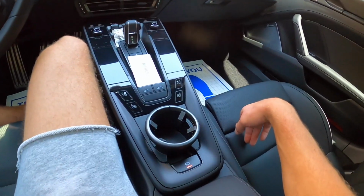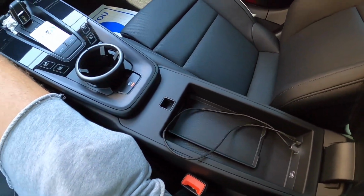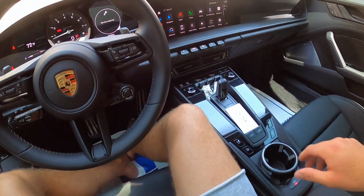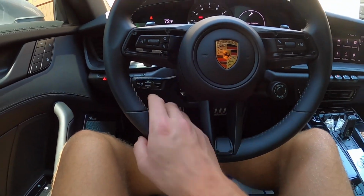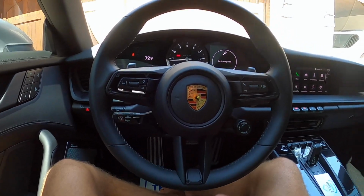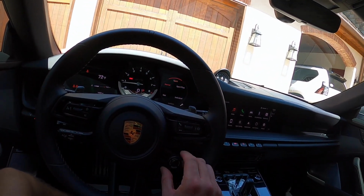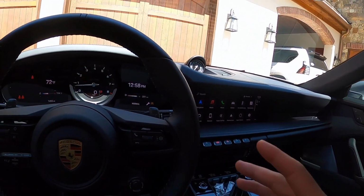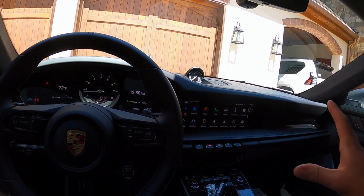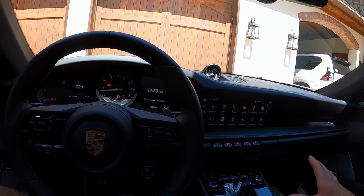Heated and ventilated seats, center cup holder, USB-C port located in there, windshield wiper controlled automatic high beams, and you have your cruise control settings with your drive mode selector. Sport, Sport Plus, normal, wet, and individual mode. You can configure individual mode. You can have the steering set to sport, and you can have the suspension set to comfort or normal.